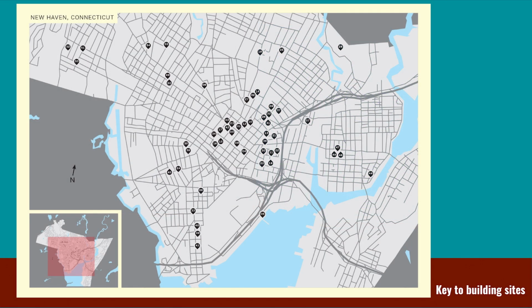This is the map of the buildings and structures in the book. It's a mix of building types, architectural styles, and city locations. Isn't it a great map?